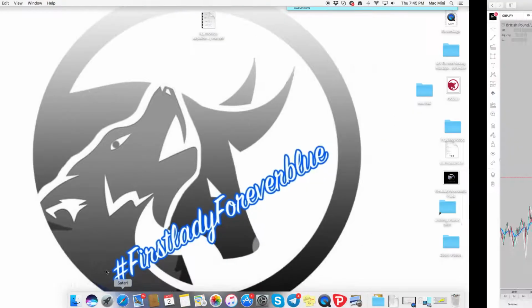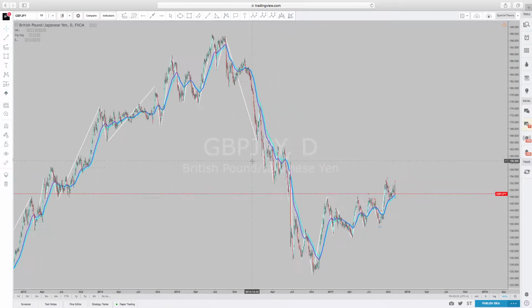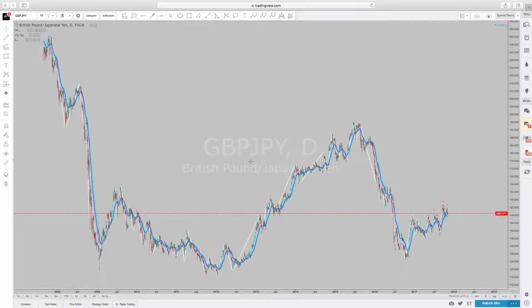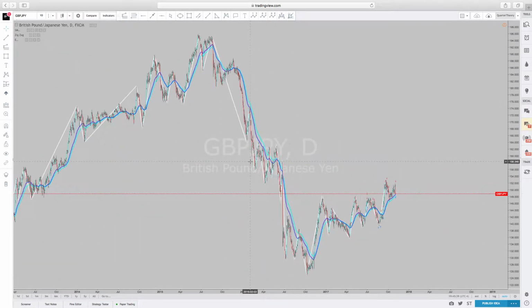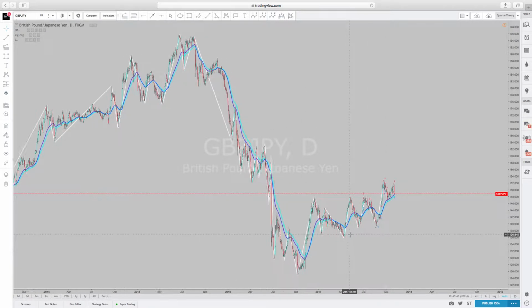What I am looking at is GJ. A lot of chatter was going on about GJ today, so I decided I'm going to look at GJ, see where we are in reference to this pair. So I'm on the daily right now. We see that currently we are in an uptrend, as you can see.